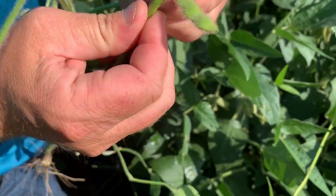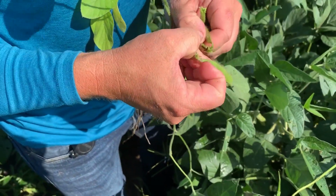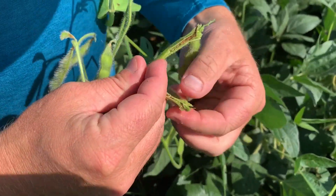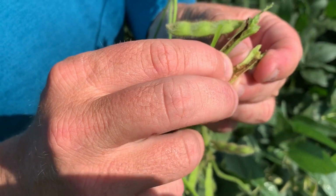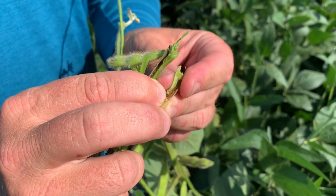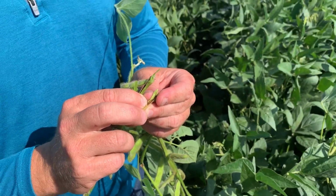But this one, we'll see if we can find whether it's gone into the stem or not. So it has moved into the stem just a little bit, and when I was breaking it, I think I kind of broke him, but you can see the tiny stem borer there. So right now they're really small. The soybeans are at about the R5 growth stage.